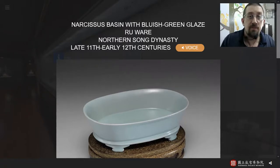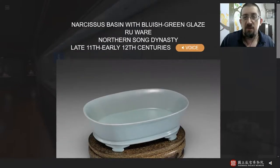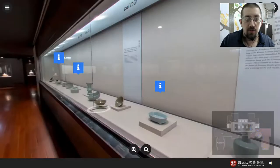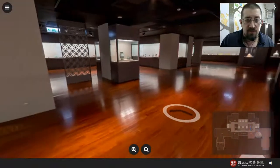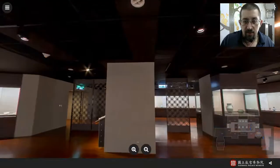And a narcissus basin. Yes, this was blue green, kind of a face washing basin that you would use to clean yourself. And there are many other pieces, so many, to take a look at in this area, on display.